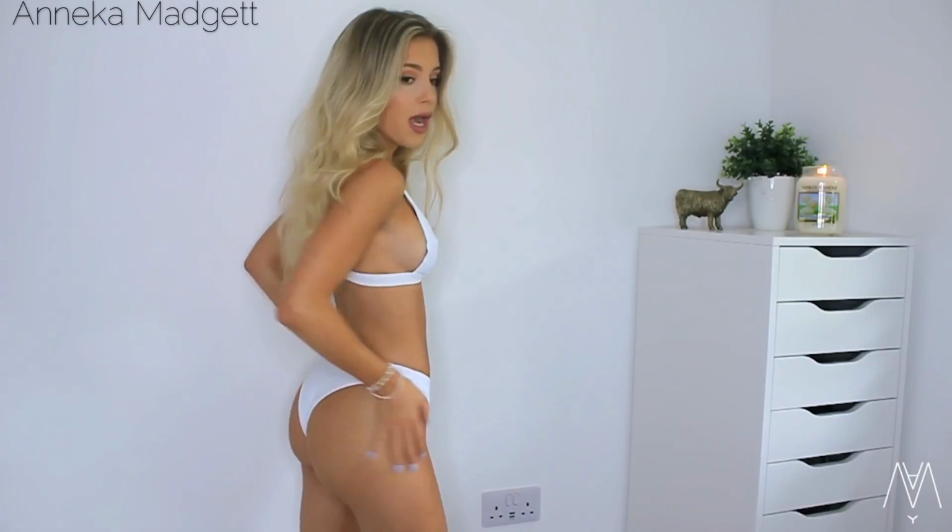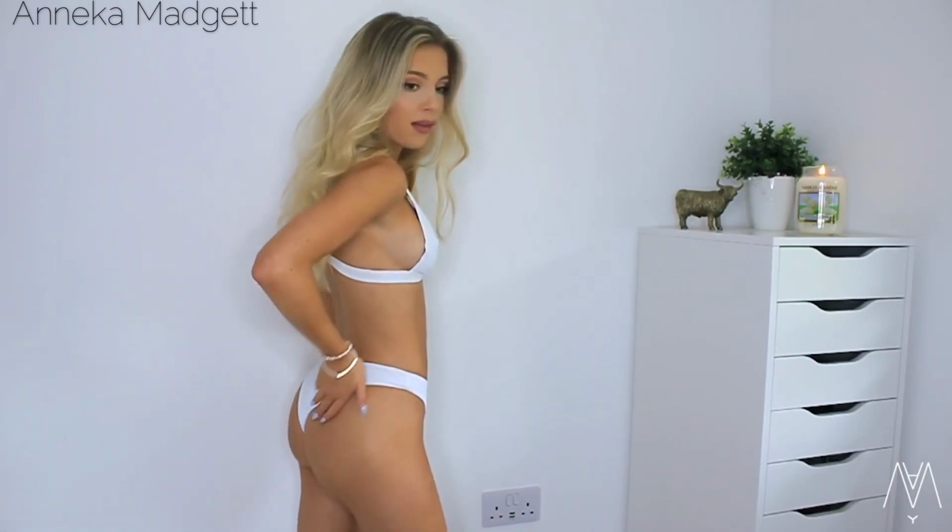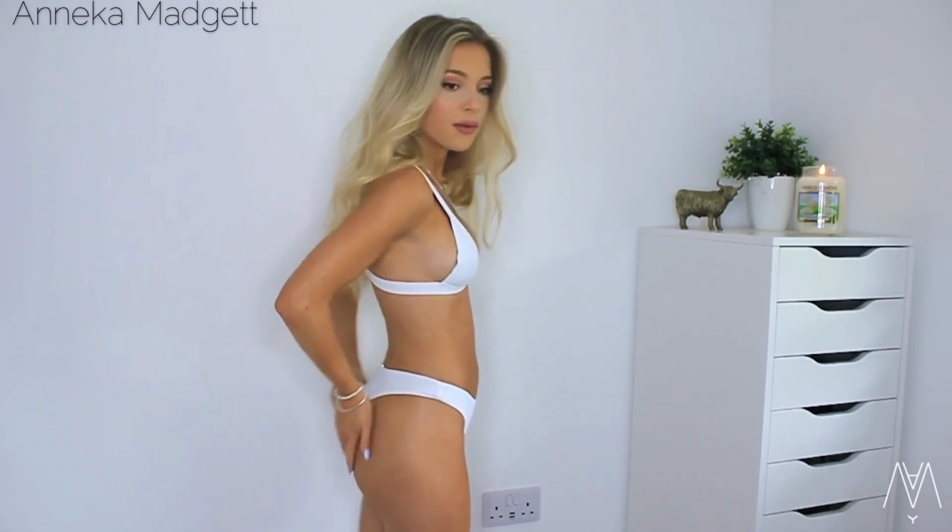Let's talk about the bottoms. I love the bottoms. Again, the matching material is really, really snug and fits really good. And then the back as well. I love how it's like a shaped Brazilian. So it's not too much, you know, it's not a thong, but you've still got that support, but it's still sexy because it still pushes you and gives you that lovely sculpted shape to your bottom.